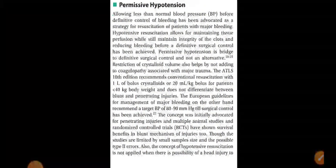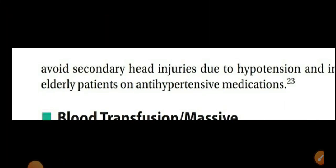So hypotensive resuscitation is not allowed in case of head injury. Why? Because hypotension causes secondary head injuries. It causes hypoperfusion to the brain, and it causes hypoxic ischemic changes. So that's why in head trauma patients do not use permissive hypotension, or in elderly patients who are on antihypertensive medications. So this protocol is contraindicated in head injury, and second, in elderly patients who are on antihypertensive medications.